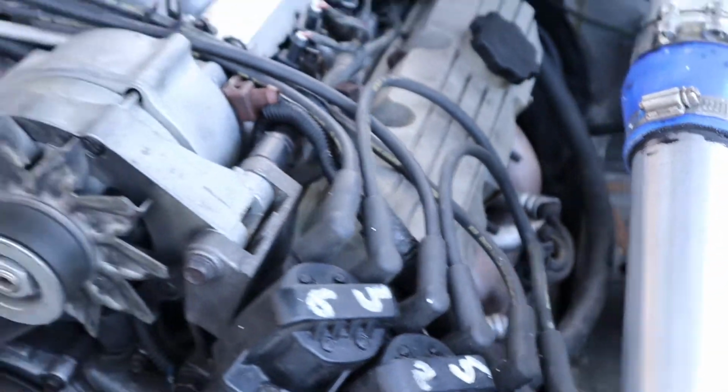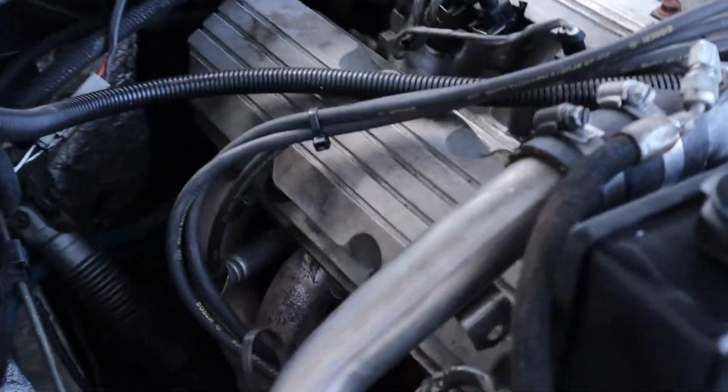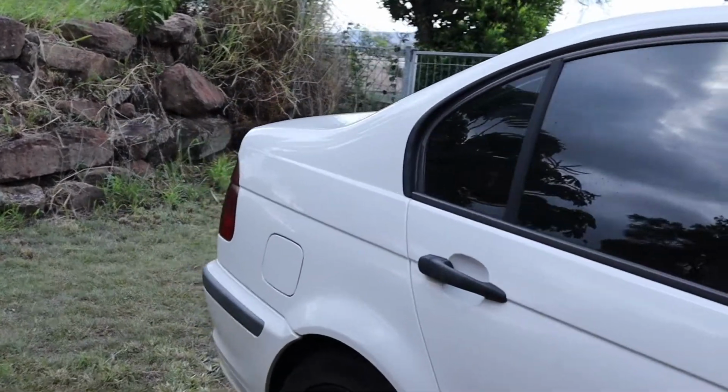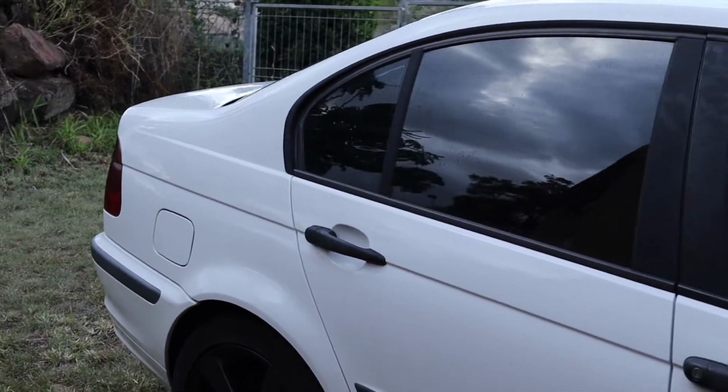Alright, so we got our spark plugs in. We've got one more thing left to do on here. I noticed that the fuel gauge was showing empty, so what I'm going to do, I'm going to put about 10 litres in, and yeah, we'll give it its first start and see what happens.